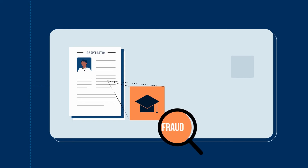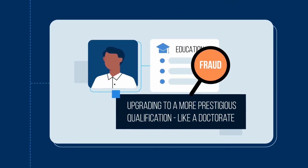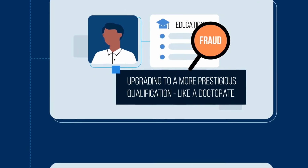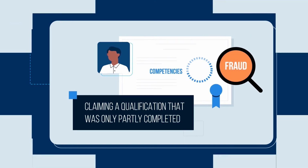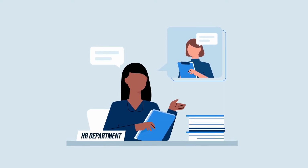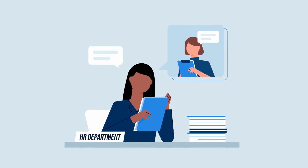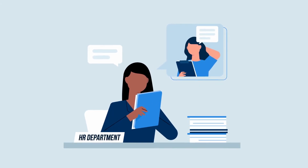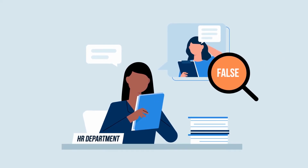To impress a potential employer, some candidates will falsify their qualifications. This can include completely fictitious degrees, upgrading to a more prestigious qualification, like a doctorate, or claiming a qualification that was only partly completed. Because some frauds can be highly sophisticated, we recommend that you check directly with the institution that has issued the qualification. And be aware, there are some institutions which specialise in providing qualifications that are either false or require no meaningful study.